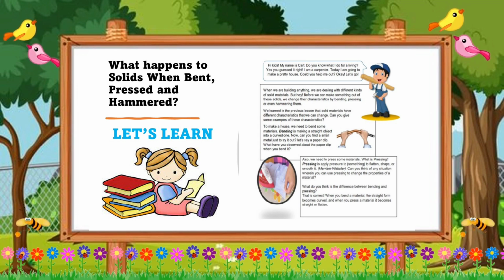To make a house, we need to bend some materials. Bending is making a straight object into a curved one. Now, can you find a small metal just to try it out? Let's say a paperclip. What have you observed about the paperclip when you bend it?